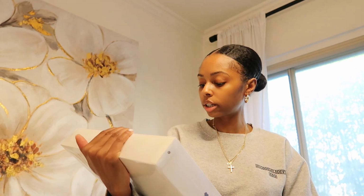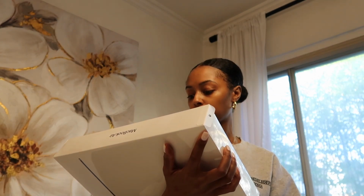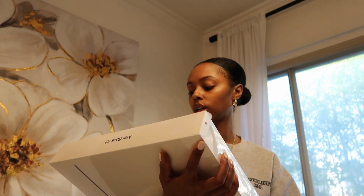I really needed a new computer. This one is the 13 inch, the new generation, the one that just came out. The MacBook Air with the Apple M2 chip, which is supposed to be really, really good. They're saying now that the MacBook Airs are just as good as the MacBook Pros. And I didn't really like the MacBook Pro. It is the 8 gigabyte memory with a 256 gig SSD. Okay, I'm back. Sorry, my camera was dying.